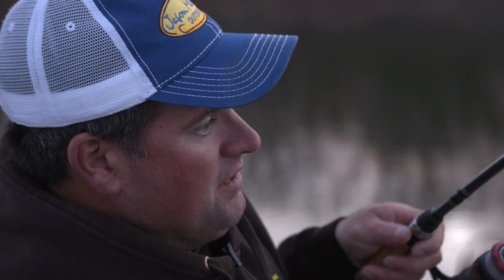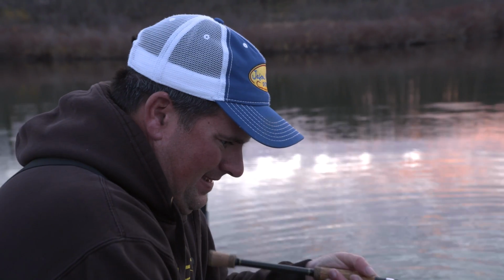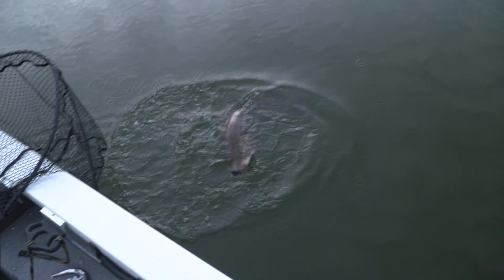I'm hung up with a bunch of weeds. This fish just feels heavy. Oh wow, look at here, big pike. That's a big pike. Oh my. She's not tired yet. Wow, fish is strong. Come on. Look at that gator. Oh my.